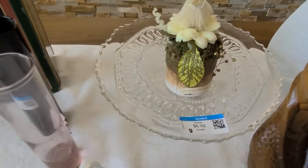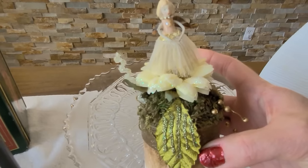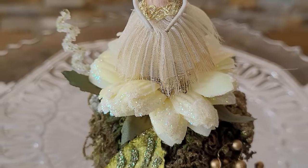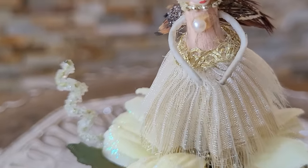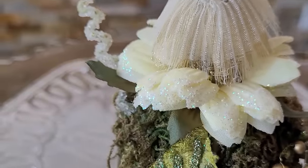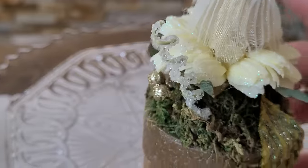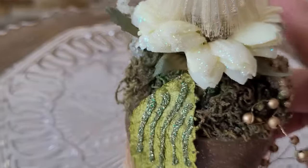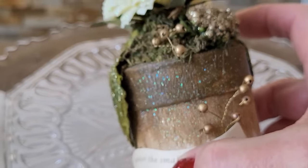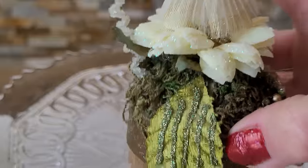Next we have this gorgeous little gift box. It's a little tiny fairy sitting on top of a flower. And again, the detail on this piece is incredible. She's got a little necklace and a pearl on her dress, sitting on this flower which is covered in lovely sparkly glittery bits. And the flower has some tendrils and leaves, and it's sitting on some moss with some more little beads. And the paper says, treasure the small things in life. And it does open up.